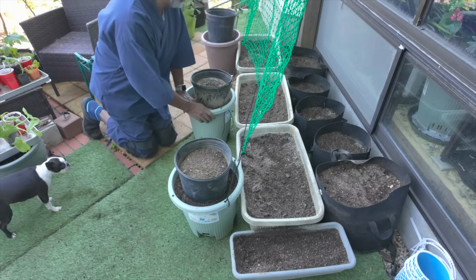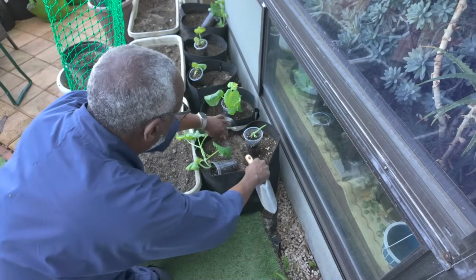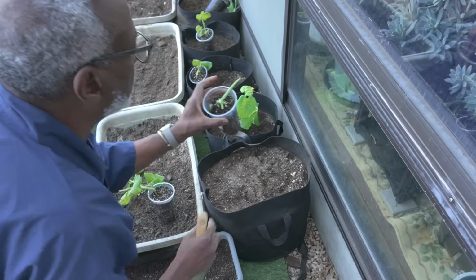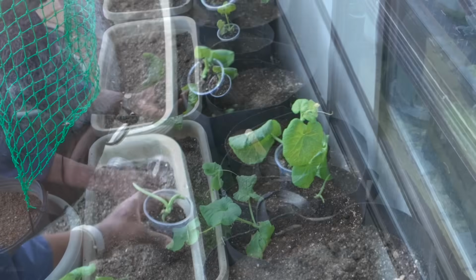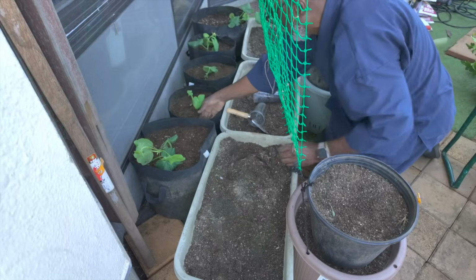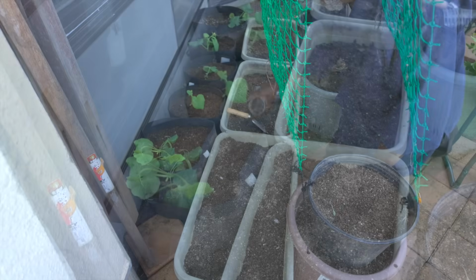Okay, the first thing I'm going to do is plant the melons here. Since this is a big bag, I'm going to put 2 plants in here. This is the one where the stems broke off. I'm hoping that something will regrow. I see some growth in there, so I'm hoping that these will regrow. This is a nice healthy plant, even has a flower on it. So that's it for the melons. Okay, I'll water them in.